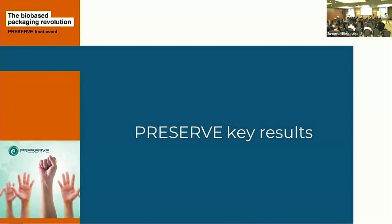So the second session is about the innovation roadmap and beyond. One of the main ideas when the Preserve project was written was not only to focus on the actual research and development of the products, but also to check for the sustainability and circularity of the products and to create a little roadmap, because we already knew that the project would arrive at TRL 6, that is pilot scale.